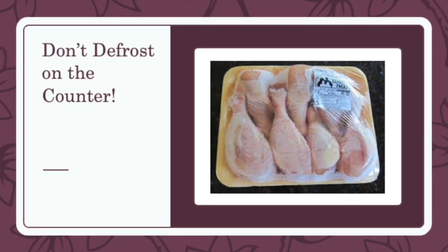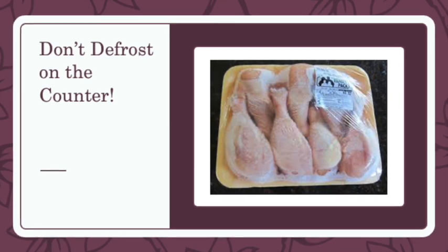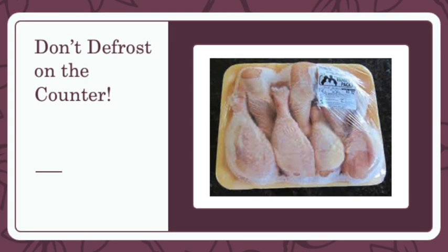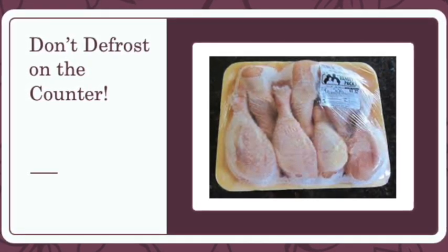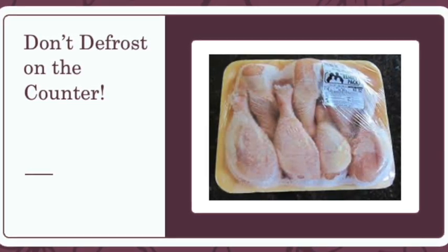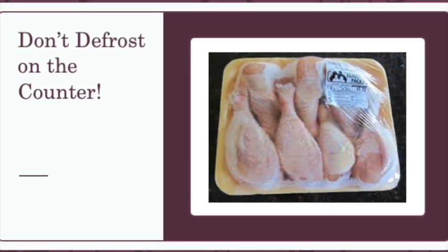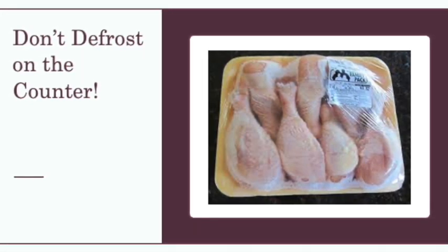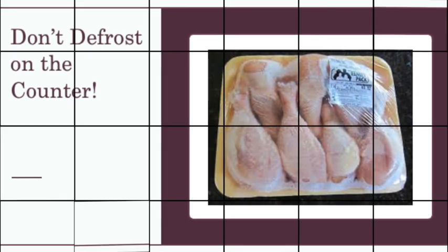Indeed, the FDA now says that you should not defrost meat on the counter. It creates differential pockets where some parts of the meat might acquire bacteria. Please don't defrost on the counter. If you need to defrost meat, put it in the refrigerator overnight, or if you're in a hurry, you can defrost it in the microwave on the defrost function. Please don't defrost meat on the counter. That's the danger zone and can lead to foodborne illness.